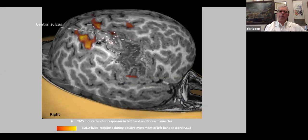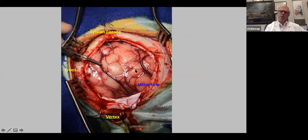So here at surgery, you can see that omega sign, the hand area of his motor strip. You can see tumor, swollen gyri here in the premotor area coming back to involve the inferior motor strip in the face area. And we know that face has bilateral cortical representation. So even though he'll wake up with facial weakness and may have swallowing difficulty, that will recover over time.